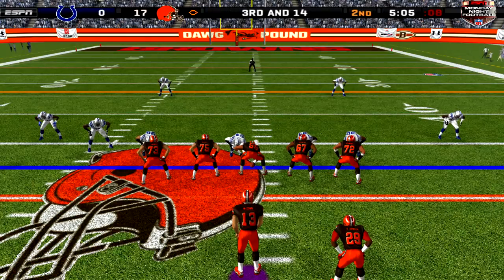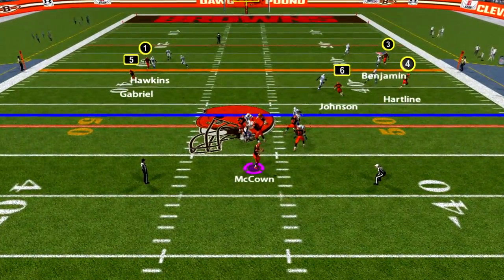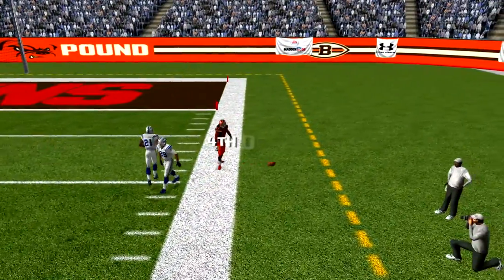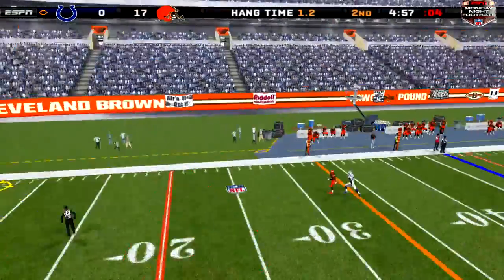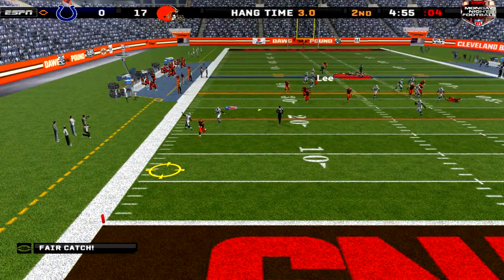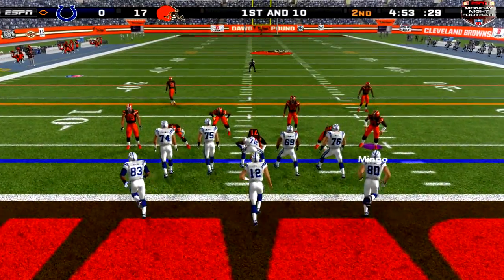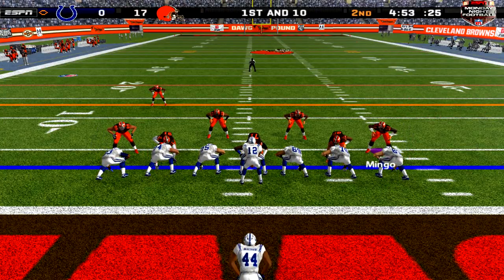So on 3rd and 14, McCown is in the shotgun. Goes back to pass. And he's going long, and it's incomplete. That brings on Andy Lee to try to pin them deep. Can he do it? Inside the 5 at the 3-yard line. So 1st and 10.